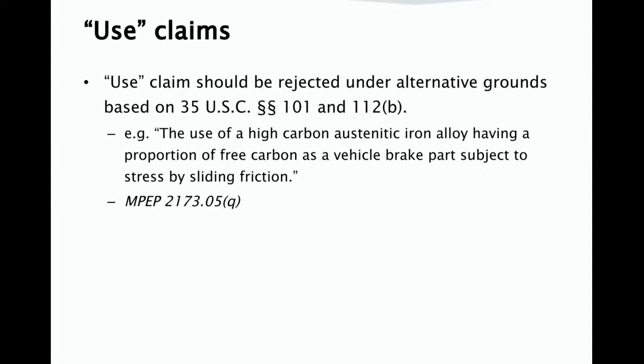One special circumstance that would require a rejection under 35 U.S.C. 101 under subject matter eligibility is a use claim. An example of a use claim is the use of a high-carbon austenitic iron alloy having a proportion of free carbon as a vehicle brake part subject to stress by sliding friction. Such a claim is ineligible for patenting because it is not a proper method.